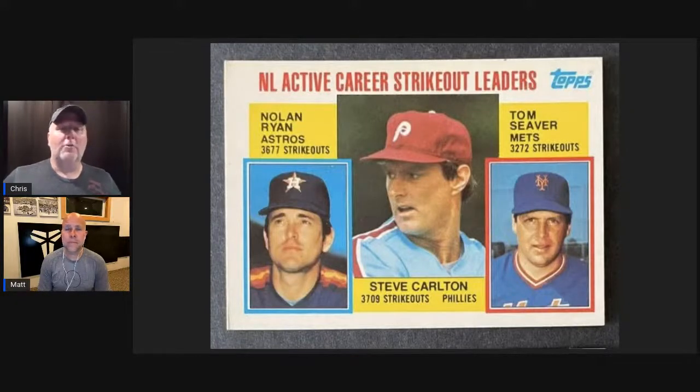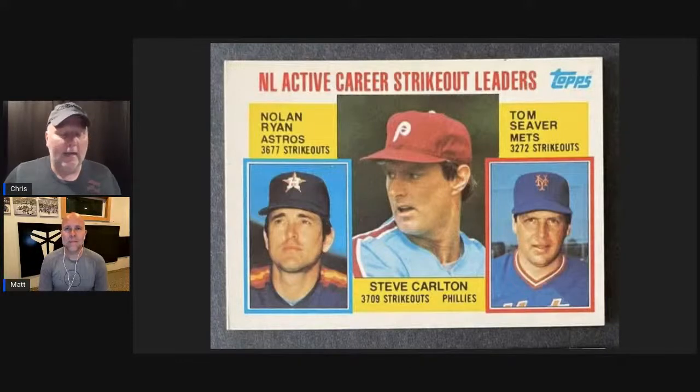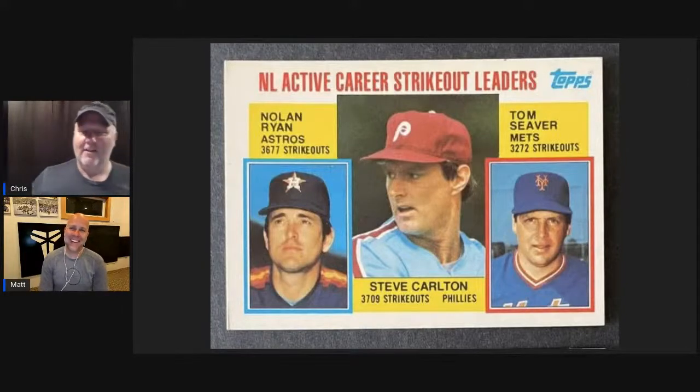But what I wanted to do is look up the current players and see where they are on a trajectory to catch Ryan. So Justin Verlander leads all current players. He's 14th on the all-time list, 3,135. He's 39 years old. This is his 18th season. So he is on an unbelievable pace, on pace to break Nolan Ryan's record if he pitched 14 more seasons. So he would be 53 when he broke the record.